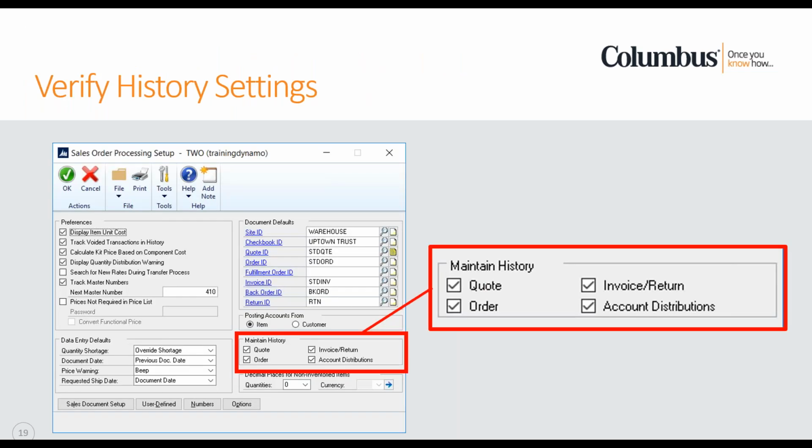To see the sales setup to verify that we are in fact maintaining history, you would go to Sales and then under Setup, look for Sales Order Processing Setup. And here we want to make sure that the Maintain History options are all marked. Again, they are marked by default, but we're just checking to make sure nothing has happened and they've been unmarked throughout the year.